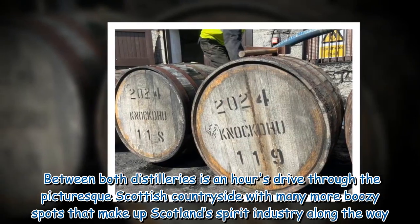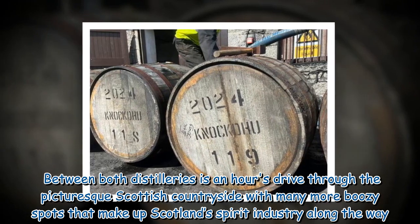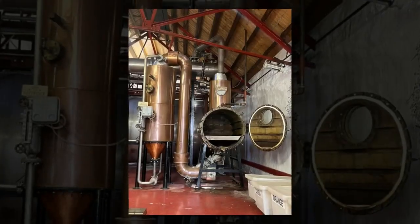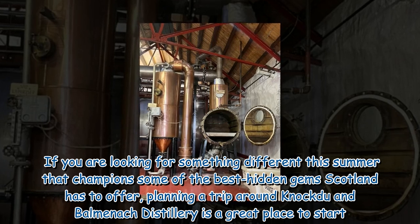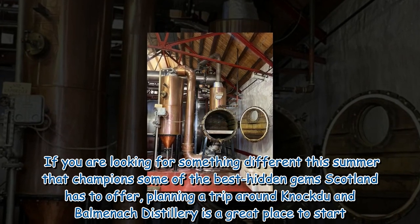Between both distilleries is an hour's drive through the picturesque Scottish countryside, with many more boozy spots that make up Scotland's spirit industry along the way. If you are looking for something different this summer that champions some of the best hidden gems Scotland has to offer, planning a trip around Knockdhu and Balmenach Distillery is a great place to start.